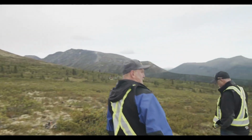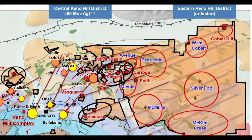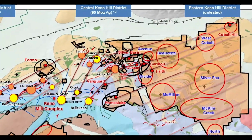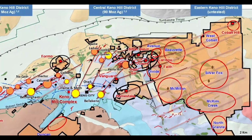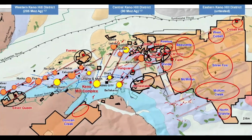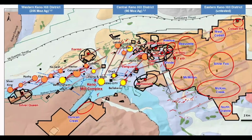It's 35 kilometers long from the easternmost producer, Cobalt Hill, to the center of the district, which is Keno Hill, and then the farthest west producer was the Silver King deposit next to our Silver Queen property.